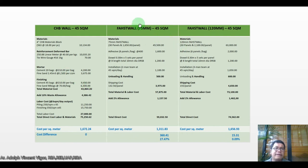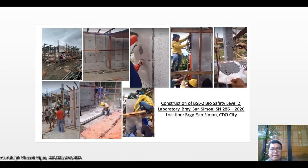Hopefully, if you're going to use their system, it will be straight. But theoretically, I think it's possible. Okay, so you're going to save around 300 pesos. But I think that it's more than that, especially when you consider the effort in checking and when there are going to be some mistakes when using the CHB.